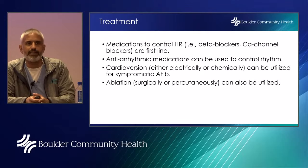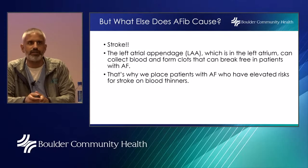As my colleagues have mentioned, medications can control it. Antiarrhythmics can be used to keep you in a normal rhythm. Cardioversion, which is giving you a little bit of electricity, and I promise you won't feel it, is a shock to change you from AFib back to normal rhythm. And ablation, as we've already talked about, can be curative in certain patients.